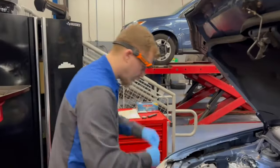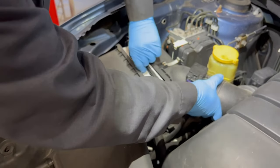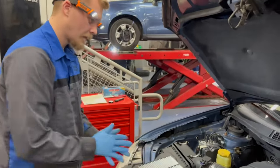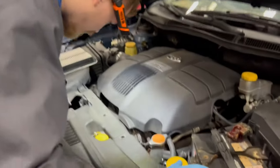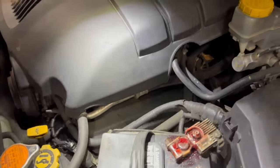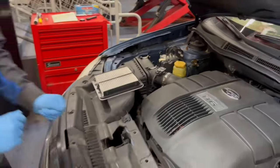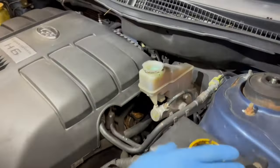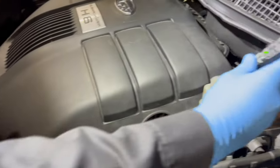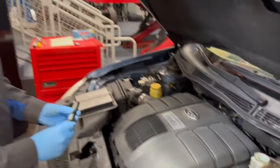Alright, we're going to check the air filter now, make sure it's not clogged. If it has too much particulate in it, it can affect the fuel economy of the vehicle. This one looks good. Next I'm going to do a little visual inspection, check the drive belt, look for any major oil leaks. Not seeing anything, so I'm going to check the brake fluid here next. Got a little tool here that'll tell me how much moisture is in the brake fluid. Just want to make sure there's not too much moisture in there. That can cause premature wear of the calipers.